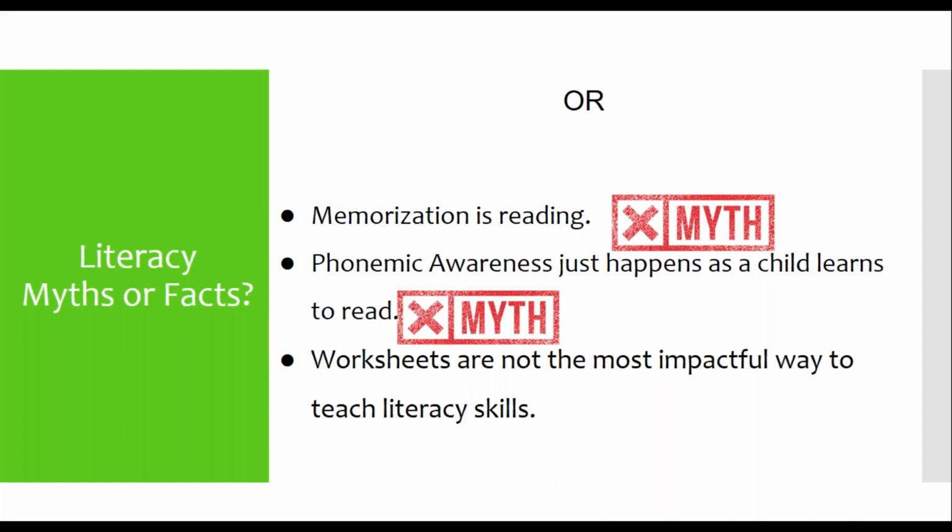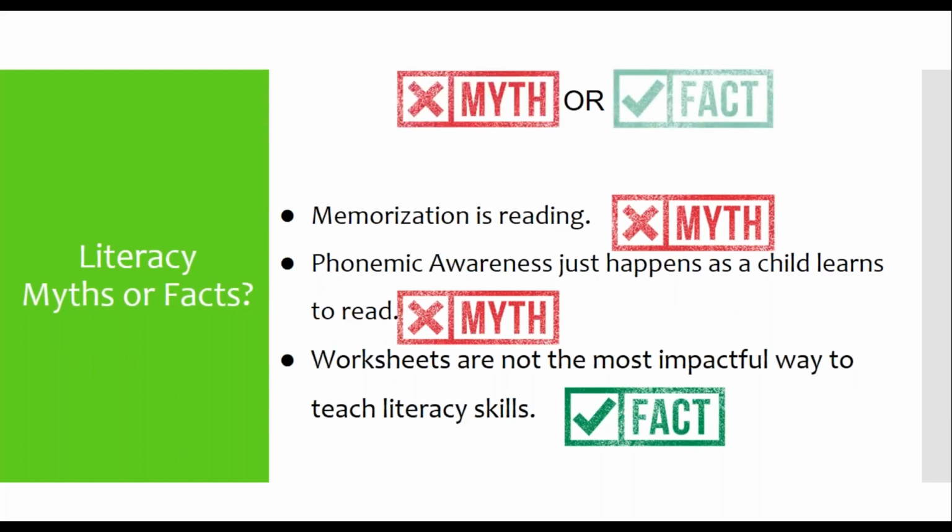The last one, worksheets are not the most impactful way to teach literacy skills. That is a fact. We saw so many different techniques used today. So there are so many things that you can use besides worksheets. Okay, and I'm going to turn the presentation back to Stephanie.